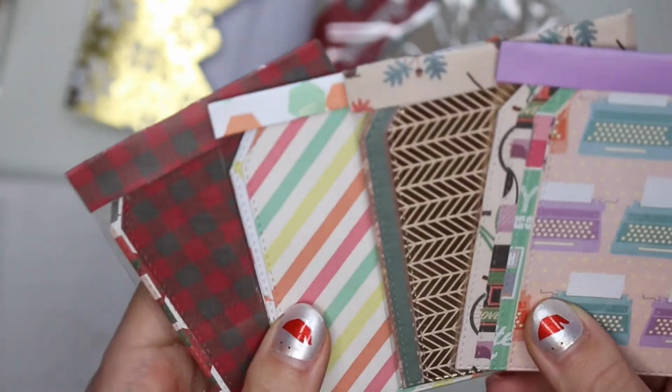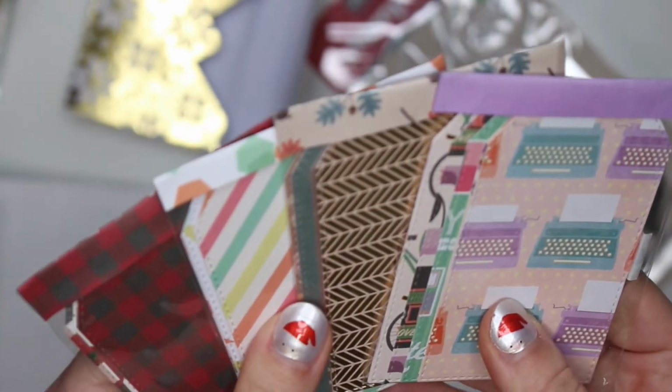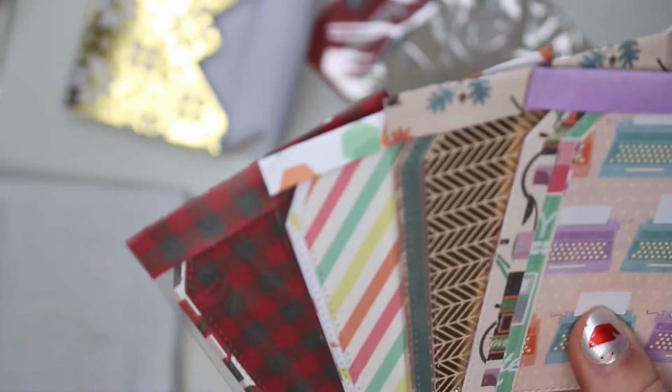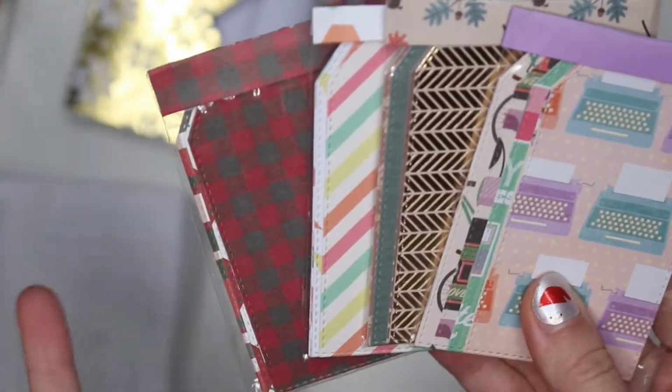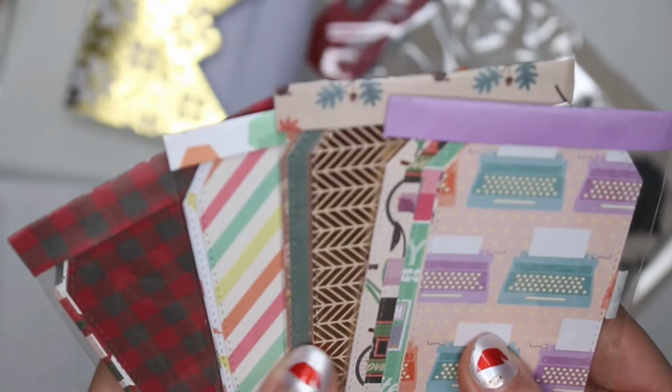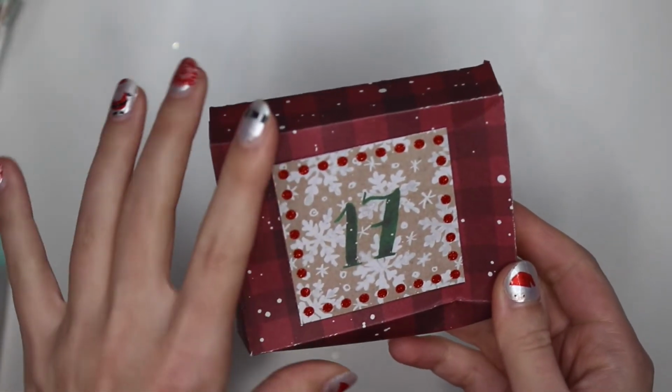This is such a cute idea to gift somebody for another day. I'm writing down everything that people give me so that when I do this next year, I'm not struggling trying to figure out what to put in them, but I have more ideas. So thank you to both of you, and I'll be back for day 17. Okay, guys, here we go for day 17.